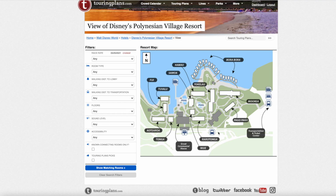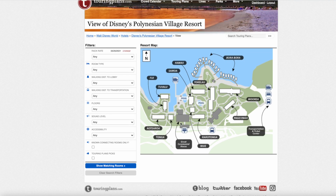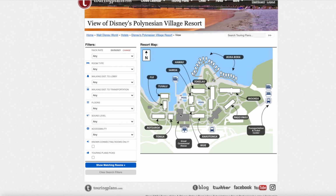So obviously here is the parking. There is also a parking lot here, but that is mainly for the DVC buildings. The parking is also here. Obviously you have, this is where I believe the monorail station is. This is the Great Ceremonial House. This is where Ohana is. Kona Cafe, Captain Cook's is right around here. Trader Sam's is right around here, I believe. So that's where all the restaurants are, all over here in this building. Pretty much everything is central to this building. The Tokelau, Moorea, and Pago Pago, those three are the DVC buildings. So those are the three we're not going to be covering today.